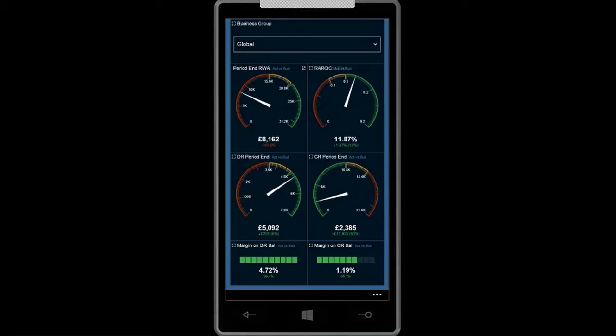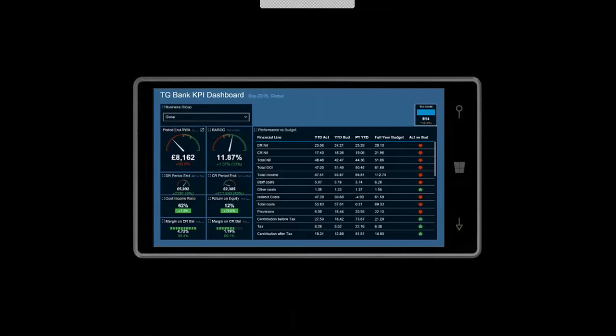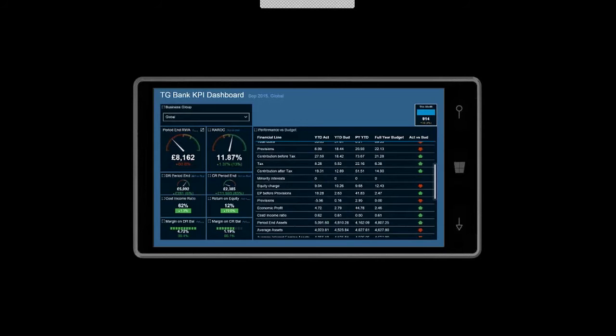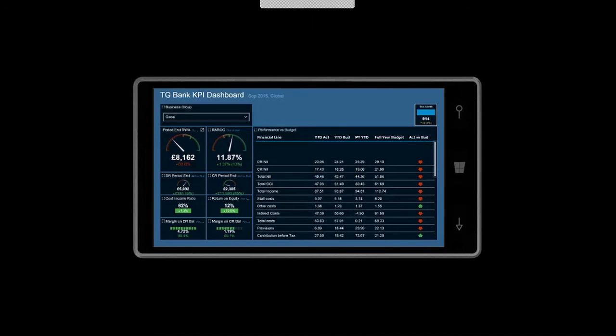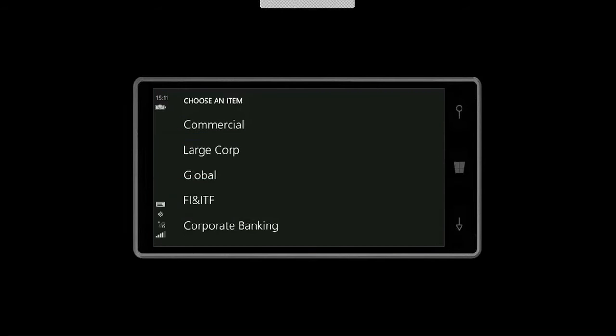Notice I'm looking at the dashboard in portrait, and if I rotate my phone, see how quickly this refreshes on your screen. So if I rotate my phone, you'll see that the dashboard extends. So I've got essentially 2 views of the dashboard. One is this particular view, the master view, which is the landscape, where I've got my 6 KPIs, but I've also got a grid of detail. And on the grid, I've got year-to-date actuals, budget, prior year, full year, and I've got actual versus budget. And I've got my gauges, and I can still obviously select. Let's just select large corporates now.